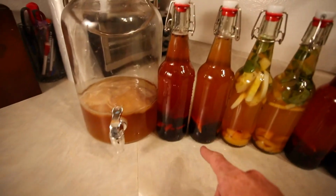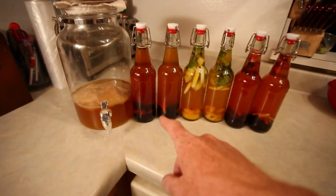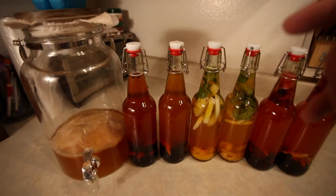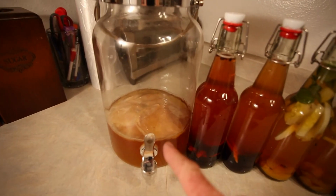Moving down the line, we have a blackberry ginger using, once again, blackberries that I harvested here on the farm, ginger that I harvested here on the farm, and then of course we are using our kombucha that we brewed ourselves.